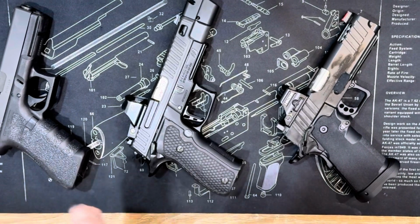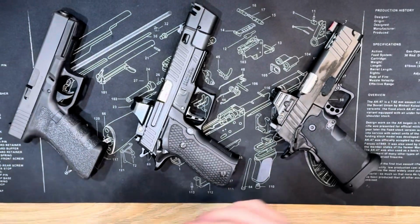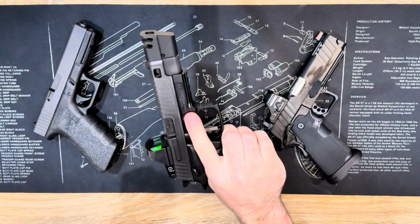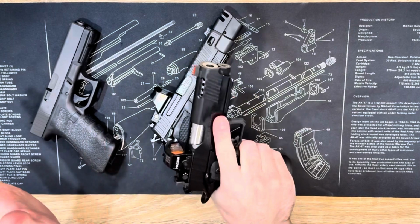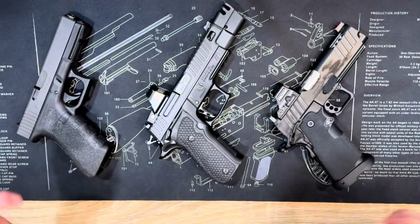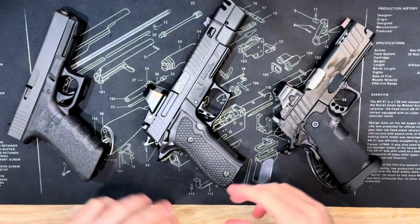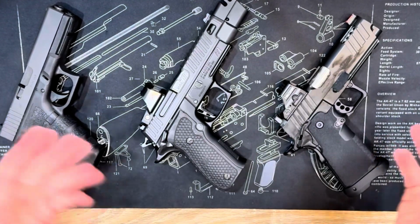Appreciate you tuning in. Today we're doing a battle of some full-size handguns, directly comparing the Glock 17 versus the SIG Sauer P226 ZEV versus the upgraded Springfield Prodigy, which I'm just calling a 2011. I think comparing these weapons directly is a very interesting topic because they each bring something incredibly valuable and unique to the table. Depending on what you're looking for in a full-size handgun will determine which of these three options you should go with.